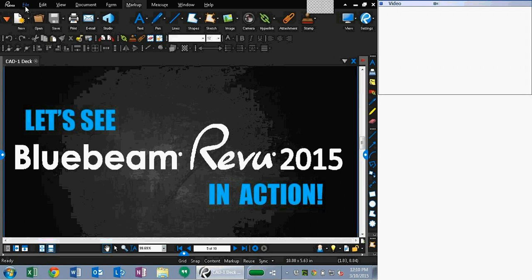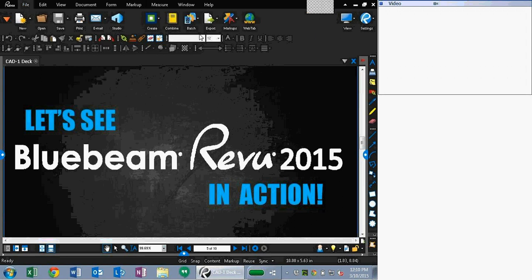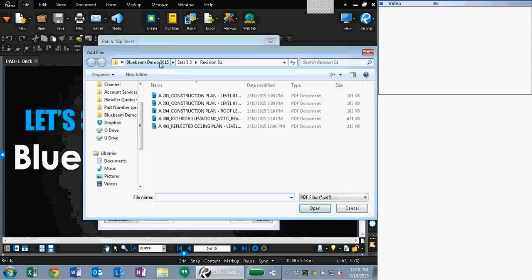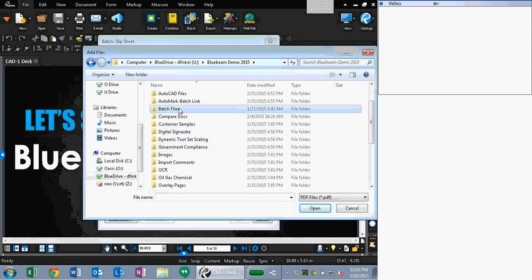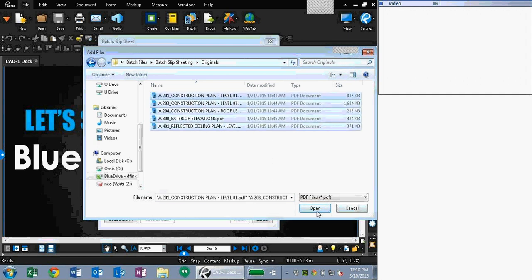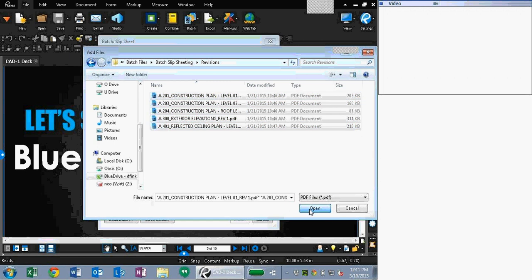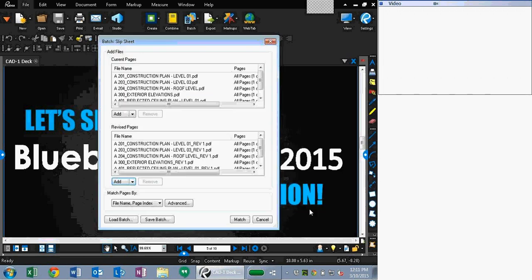With Review 2015 Extreme, all it takes is a simple File, Batch, Slipsheet, and I'm going to add in my original files here. I'm going to add in my revisions. Then I'm going to want to tell Revue how to identify the matching documents. I can do it by file name and page index, page label, page region, or I can do a manual correlation if I don't use any of the traditional naming conventions. I'm just going to keep the defaults here today. Then I'm going to click on Match.